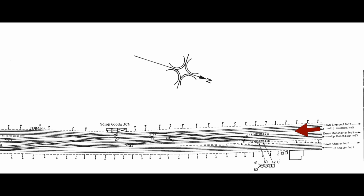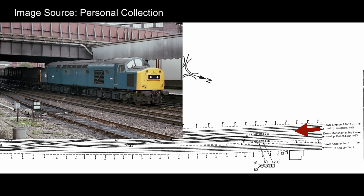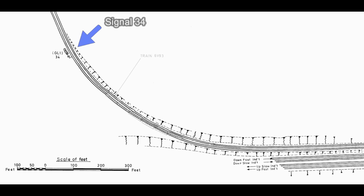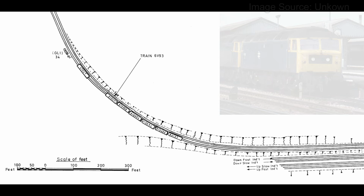Its journey had not been a good one. Locomotive 87009 had died along the way, and it was being pulled into Salop Junction by Class 40 locomotive number 40196. After waiting at the junction for a short time, the train was brought up to Signal 34. Here, it waited for 25 minutes while the line ahead was being cleared before the dead locomotive was detached and towed away. A second Class 47 diesel, number 47247, was brought in to take over and was backing up to the tankers.